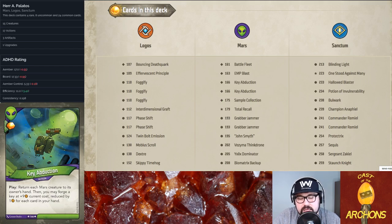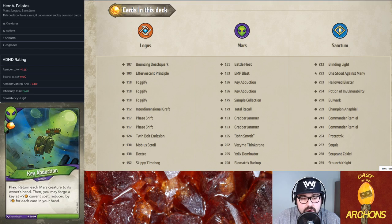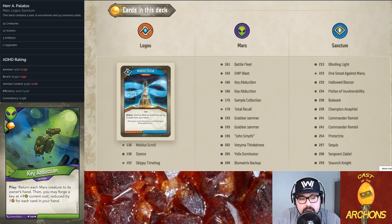So Battlefleet puts extra cards in your hand. Total Recall puts extra cards in your hand as well as gains you Amber. Mobius Scroll puts extra cards in your hand, and archives cards that are important for later in the game. If I draw Mobius Scroll early, I'm putting whatever Mars cards I can get my hands on into my archives. And then I'm just waiting for an opportunity to draw a Key Abduction or a Battlefleet or a Total Recall, if I can, to pull off some of these combos.